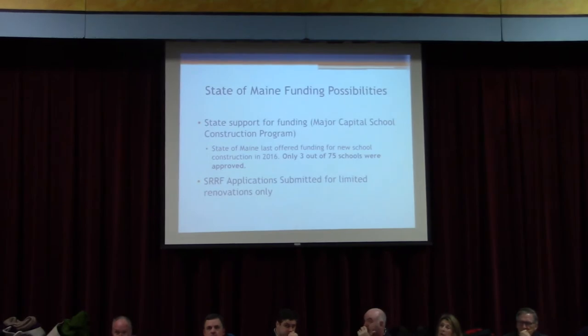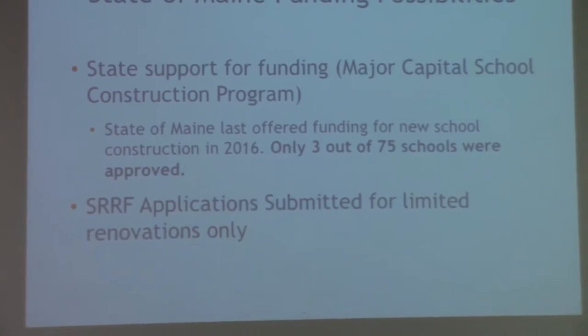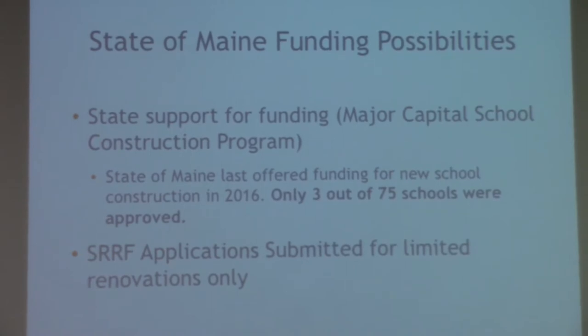There was an article, thank you for sharing, Marianne, this weekend that touched a little bit on this, and I don't know if y'all had a chance to read that yet. The article states that Pine Tree Watch reports that in the last two decades, districts have sought help with nearly 260 of the state's 600 or so buildings, and only 75 new schools have been approved, including just 19 since 2010. When we met with the state director for major capital construction in November, Ann Panette indicated they are closed for applications for this type of process at this time. However, she said, keep your eyes open. At any time, the state budget can release funds, the federal government can release funds.